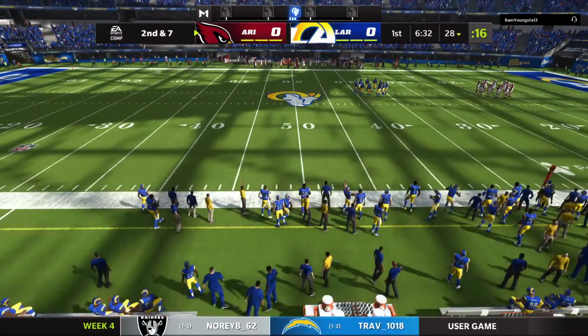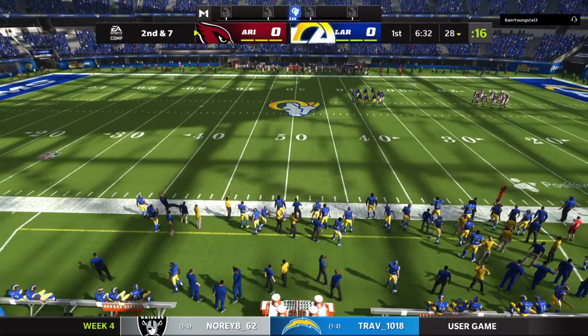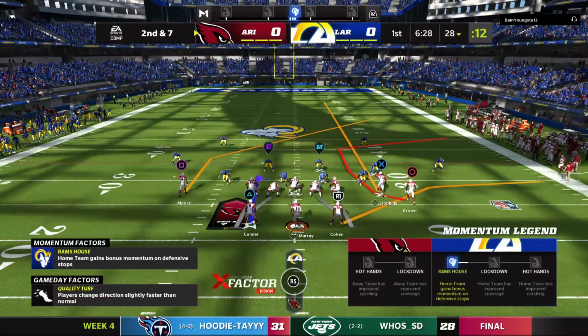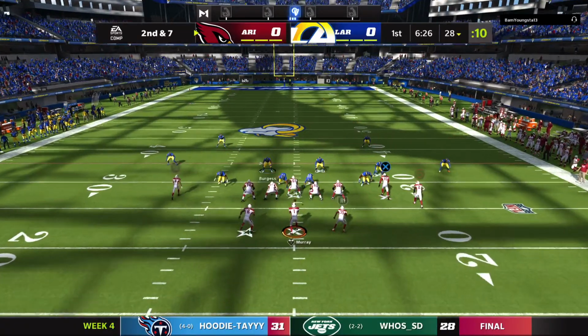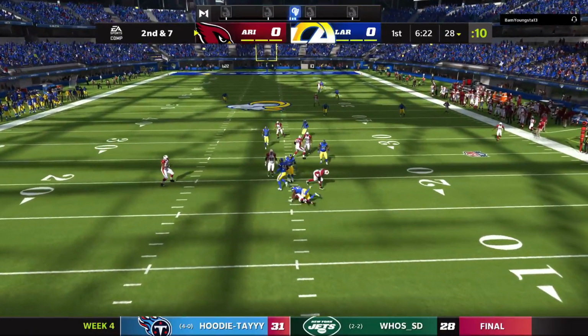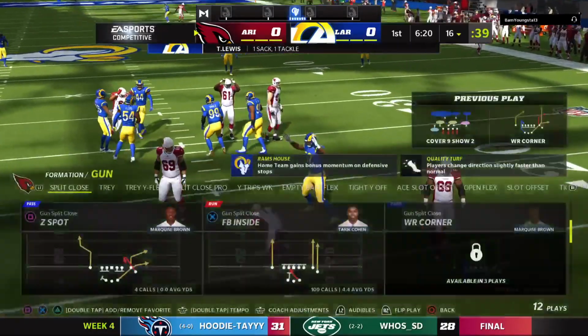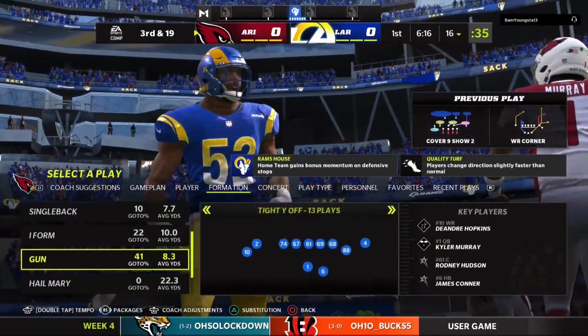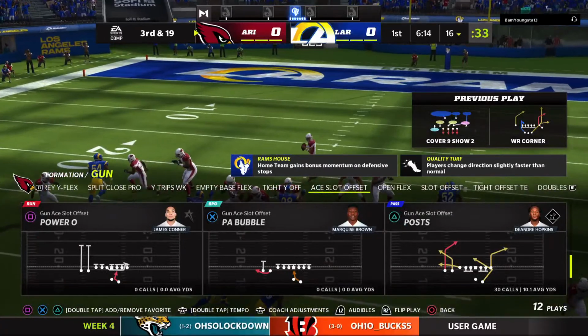Also made it hard for him to escape the pocket and run. The last run got 3. Now here's 2nd and 7. Shotgun now for Murray. And the Rams got it. They bring him down. Terrell Lewis able to run him down for a loss of 12 that time.